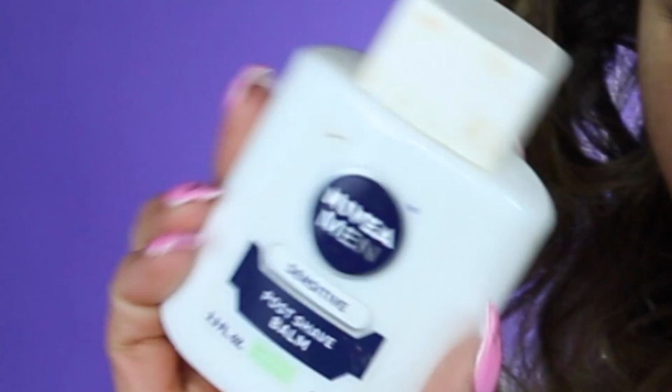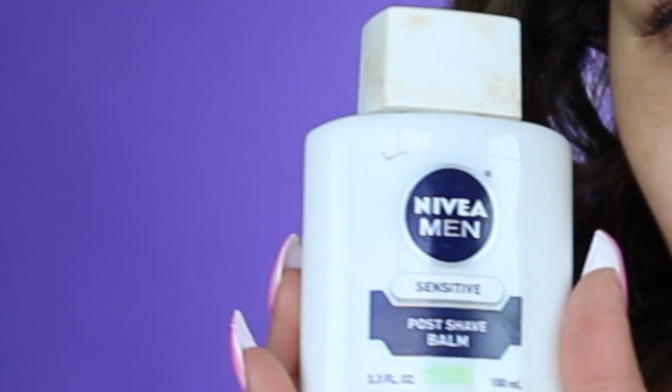But the first product I'm gonna go in with is the Nivea Men's shade, which works really good as a primer because it has glycerin in it. So we're just gonna apply this all over the face. For foundation, we are gonna be using L'Oreal True Match. This is in the shade W4 Natural Beige. I'm just gonna dot this all over my face.